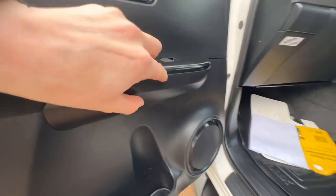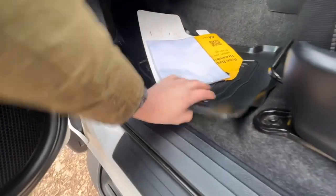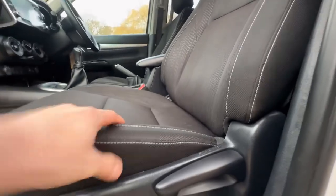Passenger side, front door card, again it's in superb condition, there's no damage. I'm going to say there's a little mark there, but it's gone. Hilux overmats obviously, and the carpets are superb. Again, you can see the seat, it's brand new. I don't think anyone's ever sat in that.